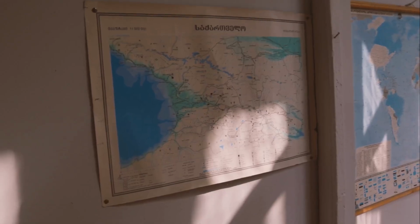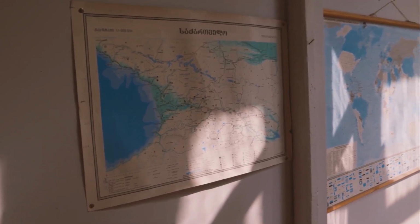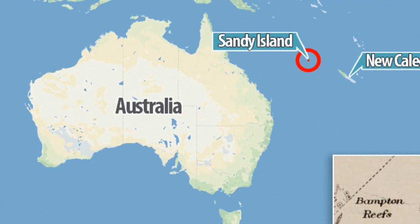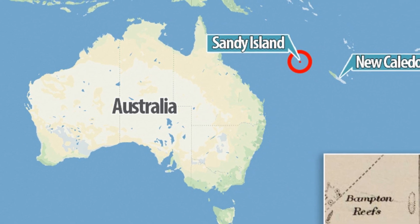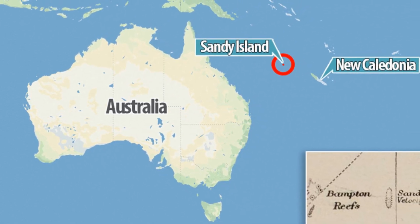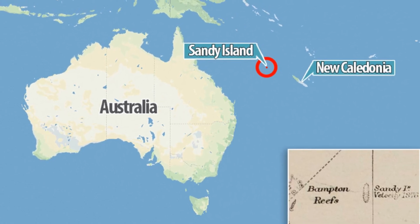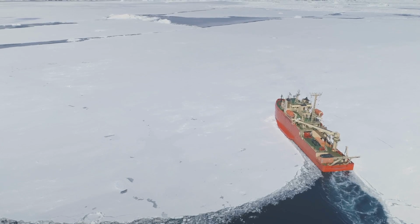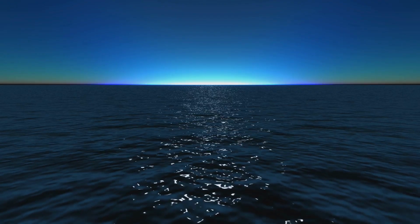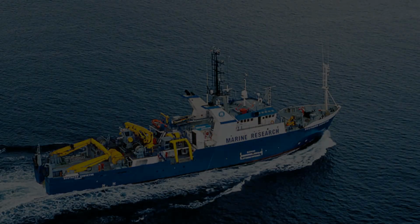By the modern era, Sandy Island appeared on Google Maps, the Times Atlas of the World, and even scientific databases. It was marked as approximately 24 kilometres or 15 miles long and 5 kilometres or 3 miles wide, located in the Coral Sea between Australia and New Caledonia. But when researchers tried to locate it in 2012, something shocking happened. There was no island, just open ocean, thousands of feet deep.